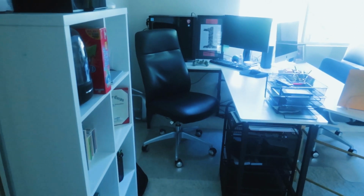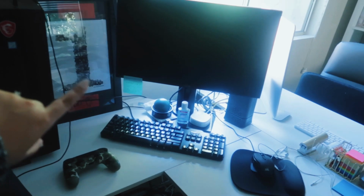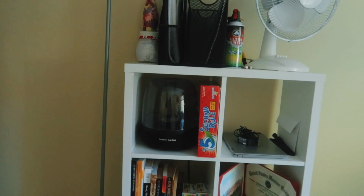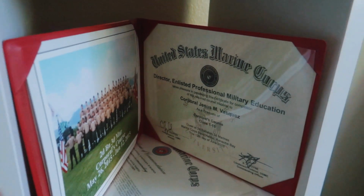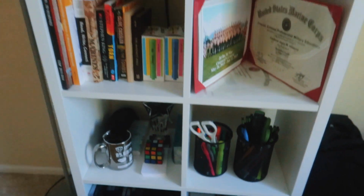So this is the first bedroom, and we made it into an office. On his side he has just his computer, his anniversary gift that I gave him for our first year, and then he just has a bunch of school stuff that he uses when he's in school. He basically has a speaker, some books, his Marine Corps certificate there, and then just some more random stuff.